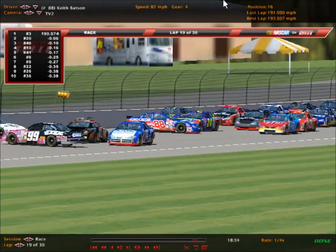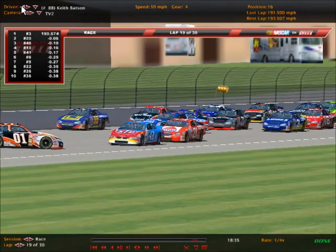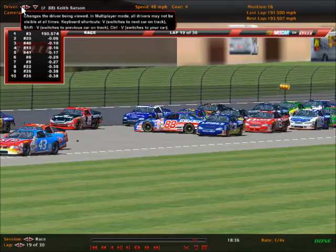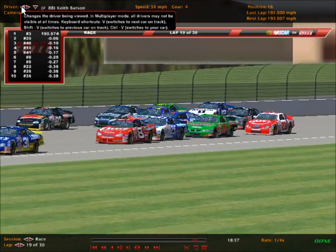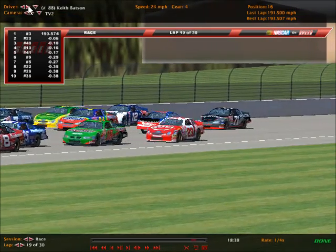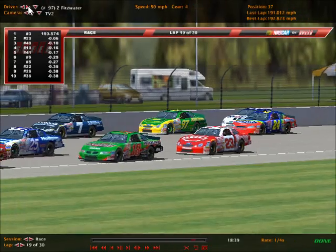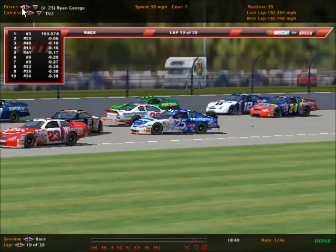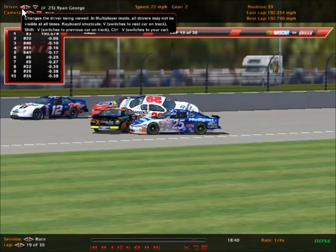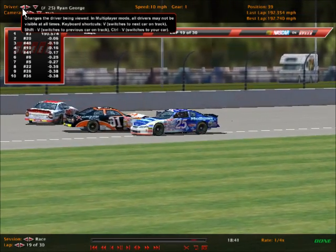Seth Cole just barely gets through as well. And you see John Arndt and Kev Shear having to get on the brakes. And there's where Ryan George got into Daniel Olson, and so did Shear. He slams into Olson's car.